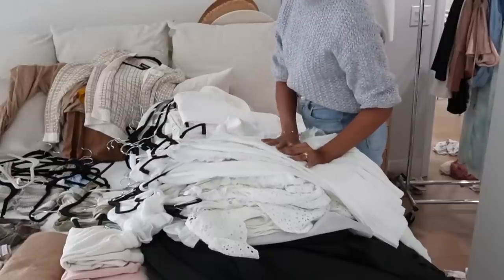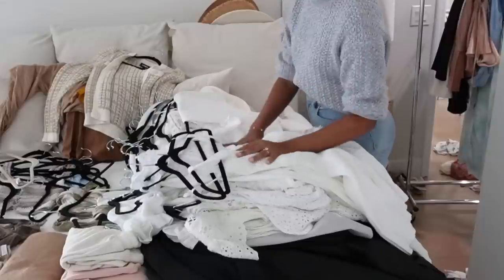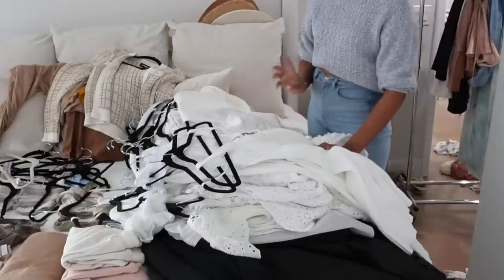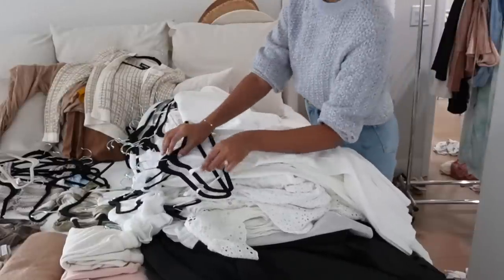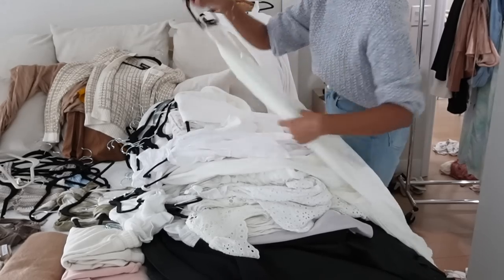To declutter all of my whites, basically mainly bridal dresses. Some that I've worn, some that I feel like I'm not going to wear, and some that just don't fit right. So I'm going to declutter these and see which one I need.